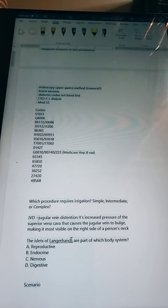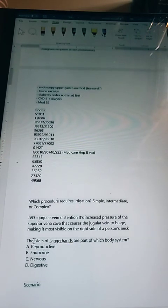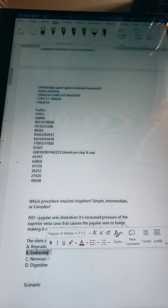It's a Langerhans, or which part of the body system. Are they reproductive, nervous, or digestive? It's actually endocrine is the right answer for this one. So when you see islets of the Langerhans, you are dealing with the endocrine.